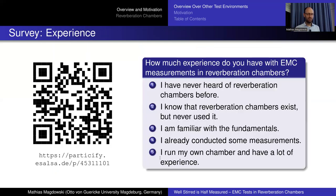Now, before diving into this topic of reverberation chambers, I've prepared a short survey for you. It would be great if you take out your cell phone and scan this QR code, which should bring you to this web page. I will wait for a couple of seconds until no cell phones are pointing at me anymore.